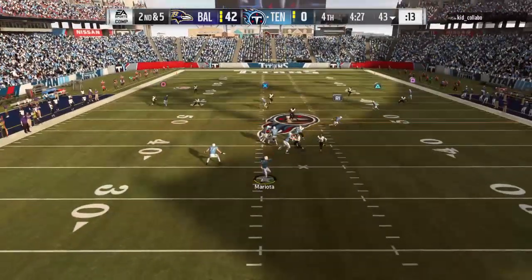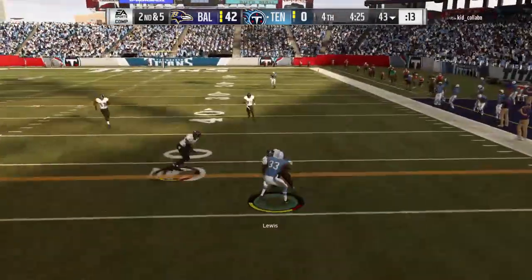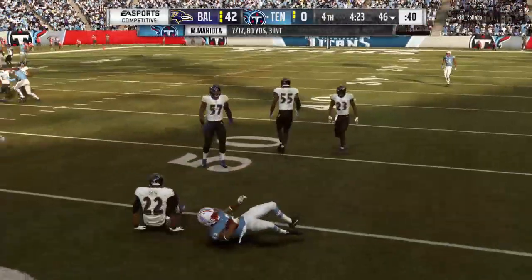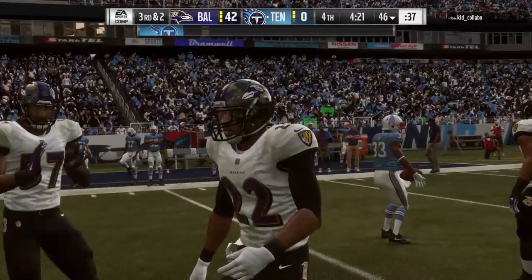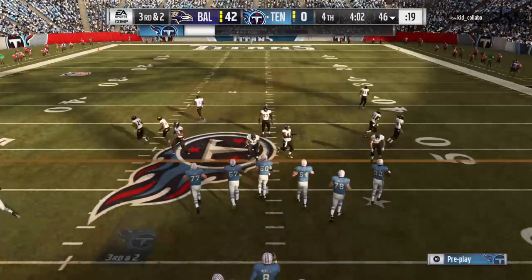From the shotgun, it's Mariota. Dumps it off to Lewis. And he'll be taken down at the 46-yard line. Give him 3 on the play, and that's going to lead to a 3rd down.